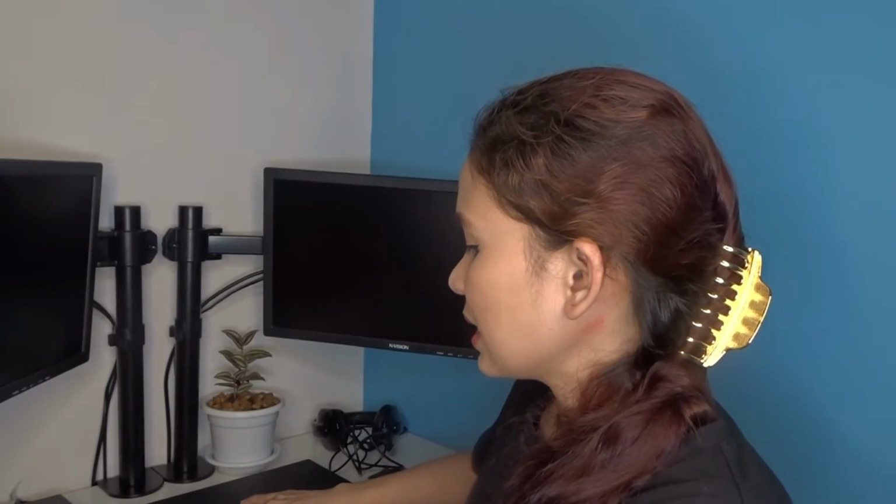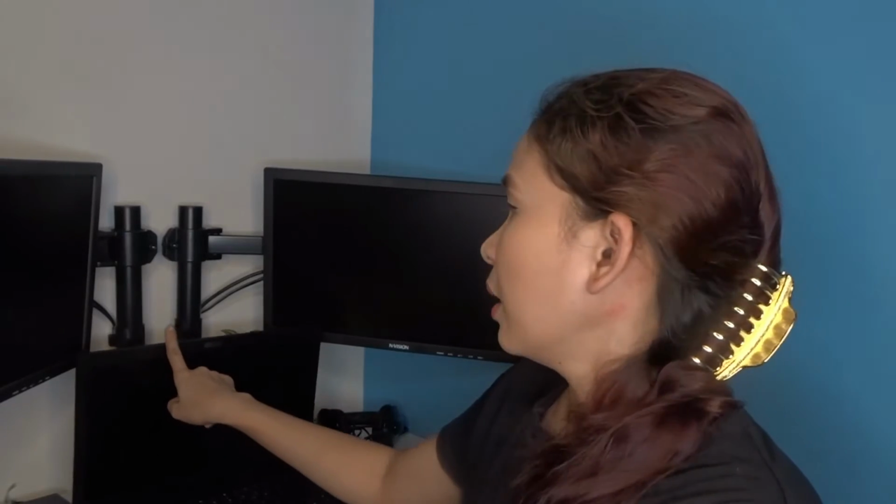So baka iniisip nyo, sinasabi ko yung triple monitor setup, eh dalawa lang yung nakikita niyong monitor. This is my first monitor actually. Ito yung pinaka-face monitor na ginagamit ko. This is my laptop guys and this is a company provided laptop. So, ayan, ito yung una na monitor na ginagamit ko.